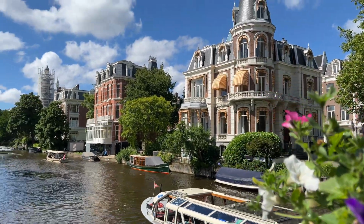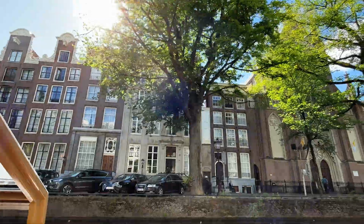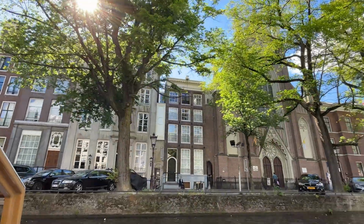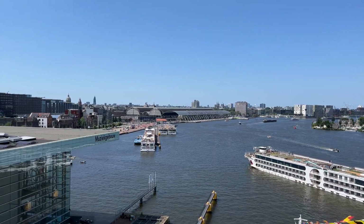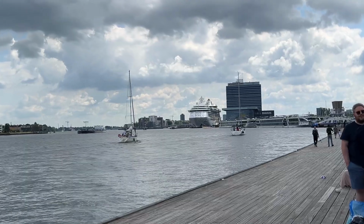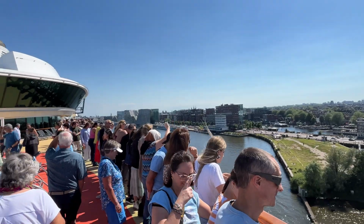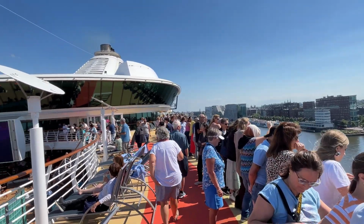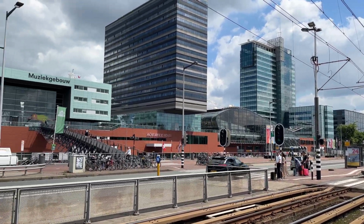Known for its beautiful canals, tulips, authentic Dutch architecture, cheese and bicycles, the capital of the Netherlands is one of the most visited ports by cruise and river cruise ships in Europe. It is one of the main home ports in Western Europe and the starting point for cruises to Iceland, Scandinavia, the UK and Ireland.